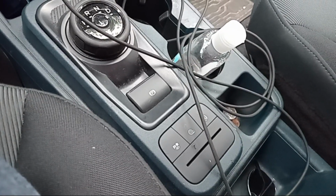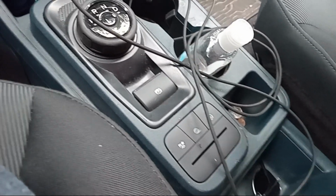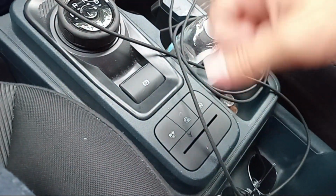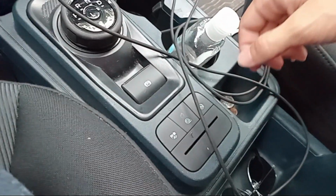And being that this is the hybrid version of the car, you probably want better gas mileage. So why not just leave it in eco mode if you leave it in there when you turn the car off? I don't quite understand.